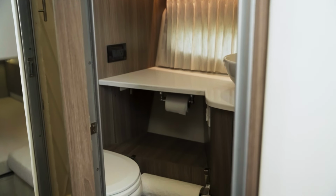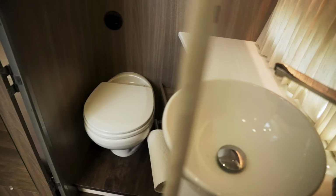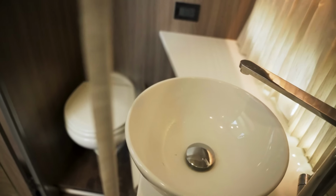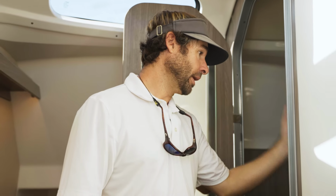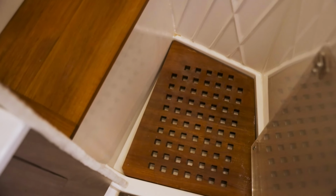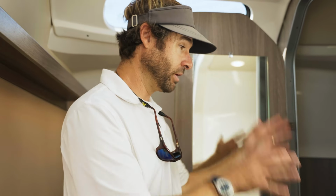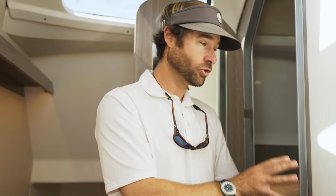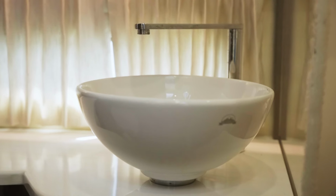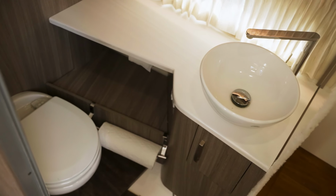A couple things to mention: full length mirror for changing, electric vacuum flush head, nice Corian countertop, great storage in here, great lighting, and very importantly, a closed off shower. So you have a true shower door, which makes this a dry head. I know a lot of boats in this size class, almost all of them are going to have wet heads where water goes everywhere, or a little curtain. This, you have a nice dry, fully enclosed shower. Makes it that much more comfortable when you're overnighting and trying to enjoy a nice long weekend on the boat.